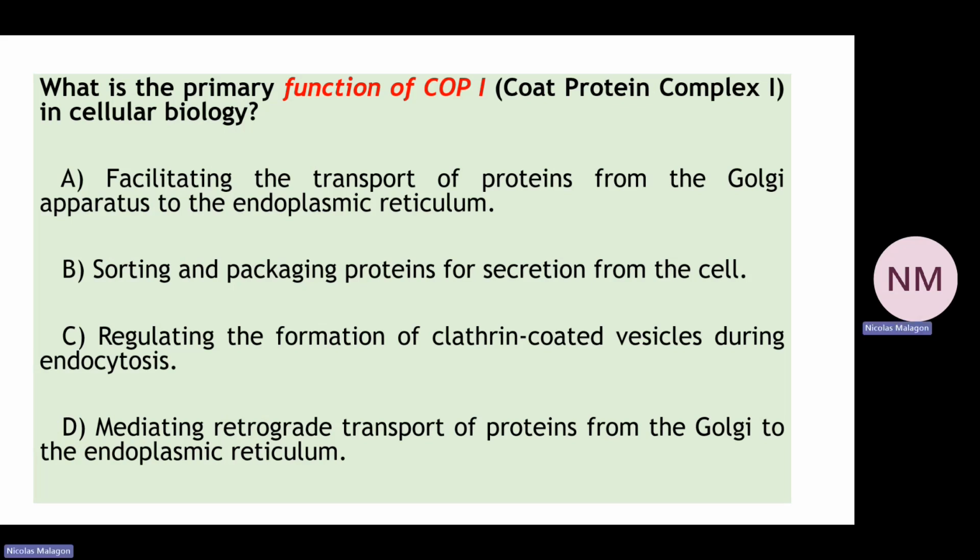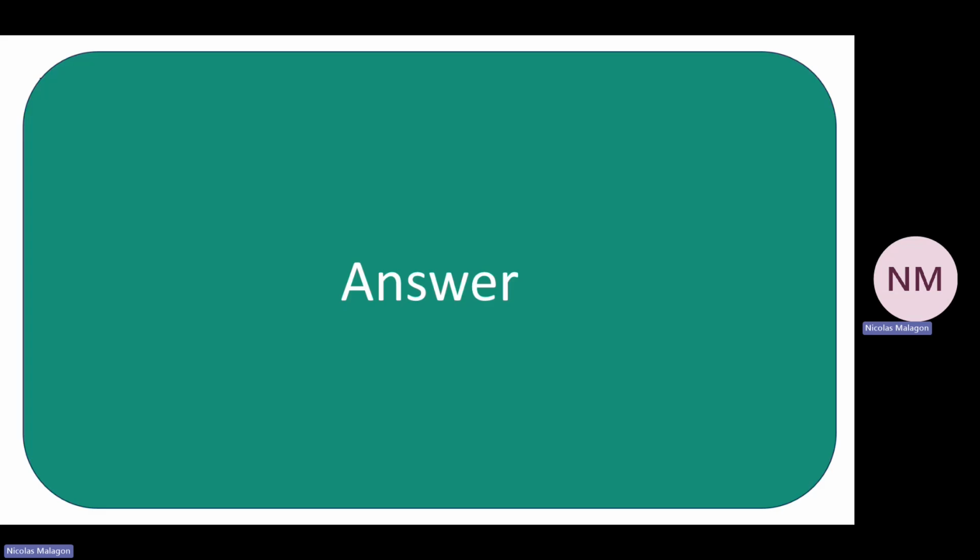Pretty easy question, hopefully. Could you read it? What is the primary function of COP1? Facilitate the transport of proteins from the Golgi apparatus to the endoplasmic reticulum. I think you're right.